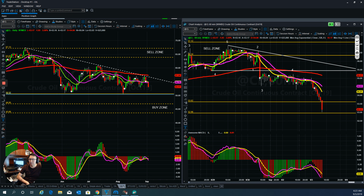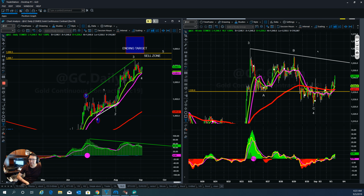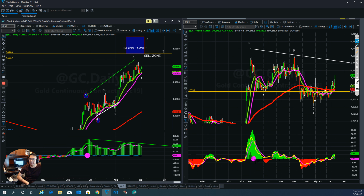And for gold, it's still hanging there. Okay, as you can see, this is the final ending target for gold. So if this one is wave three, they will pull back in wave four, and then they try to push it up one more time. As you can see on the 60-minute chart, it looks like an ABC.